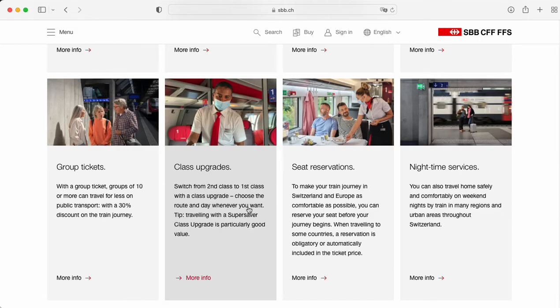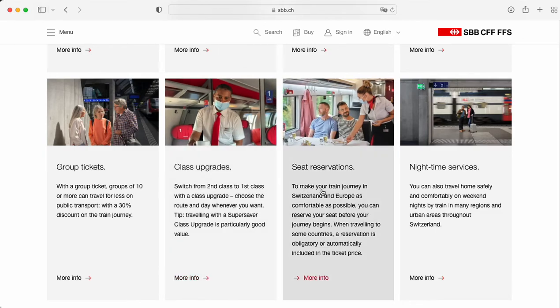You can also, as I said, do a class upgrade. This is really useful if it's super busy. Normally the difference between first class and second class is not too great, but sometimes second class can be extremely full and you aren't able to find a seat, and people are kind of sitting on the stairs and standing, and this could be uncomfortable if you have a longer journey, so it may be worth it to consider upgrading to first class. Also, you can do seat reservations. This is along the same lines. Sometimes it's not possible, but for a lot of trains, especially longer ones, you can do a seat reservation. So if you know it's going to be a little bit busy, you can go ahead and reserve your seat. Or if you have a particular place that you want to sit, for example, you want to sit by the window and you want to make sure that you have a nice view because it's a really nice journey, this is a good idea to do as well.